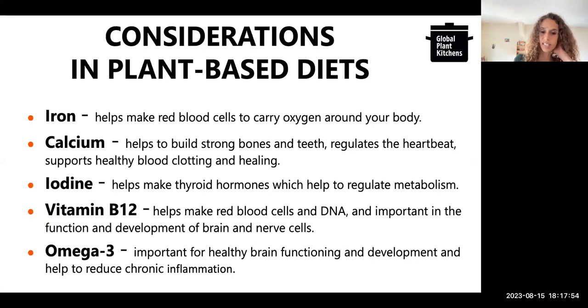Okay, so there are certain things that we need to consider on plant-based diets, which often people say are the disadvantages of plant-based diets because it's hard to get certain nutrients. And actually, it's not that hard when you're having a diverse plant-based whole foods diet, but you do need to just think about it, because it can be quite easy for people to fall into patterns of having pasta with tomato sauce and maybe stir-fry rice and not thinking enough about the certain foods that are really good to include more regularly.